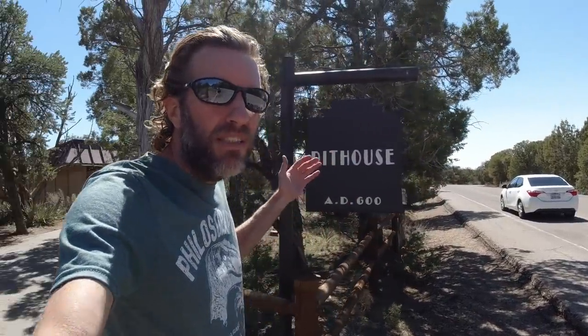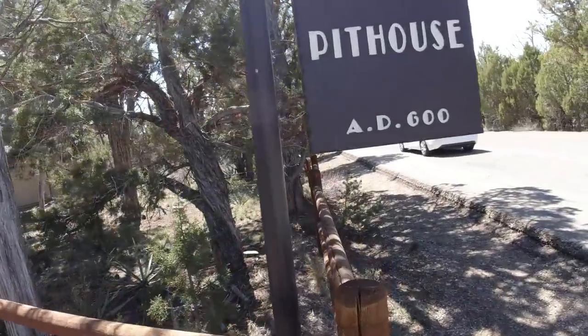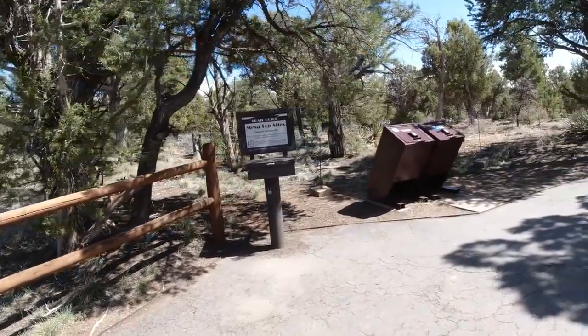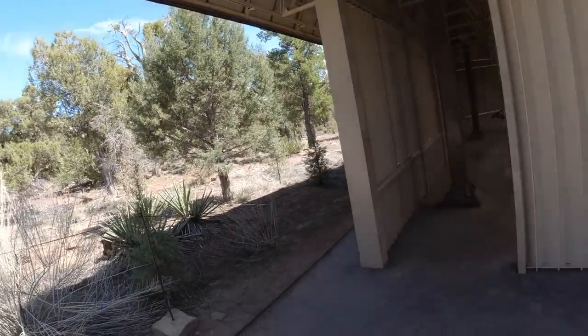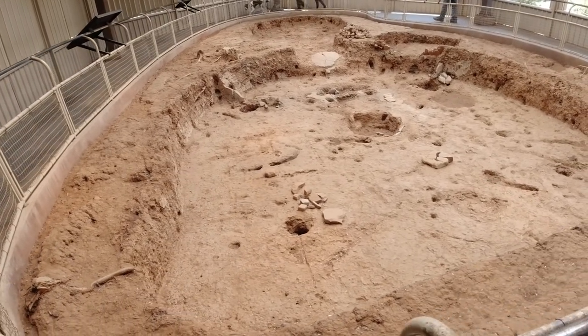So I'm inside Mesa Verde National Park. You can see there the date, AD 600. This is a region of various Native American ruins. The short version of the history is that people arrived here and began settling into these areas around 550 AD and then kind of mysteriously left around 1300 AD. So this is just one of the sites, and there is much more.